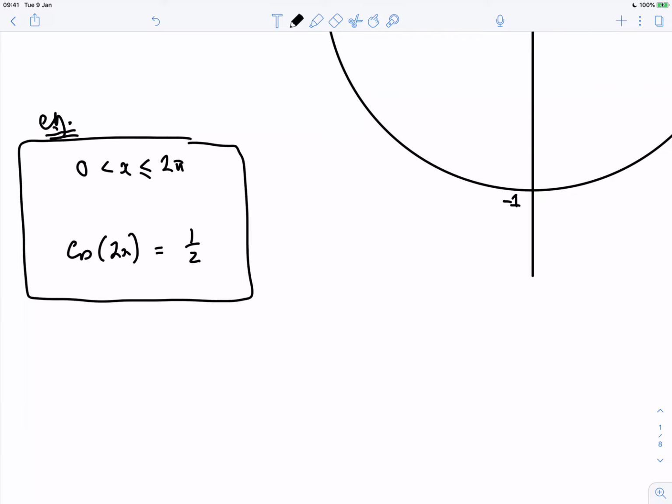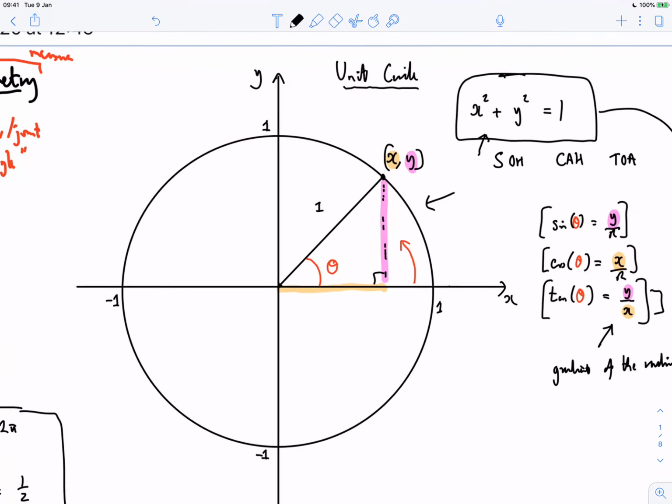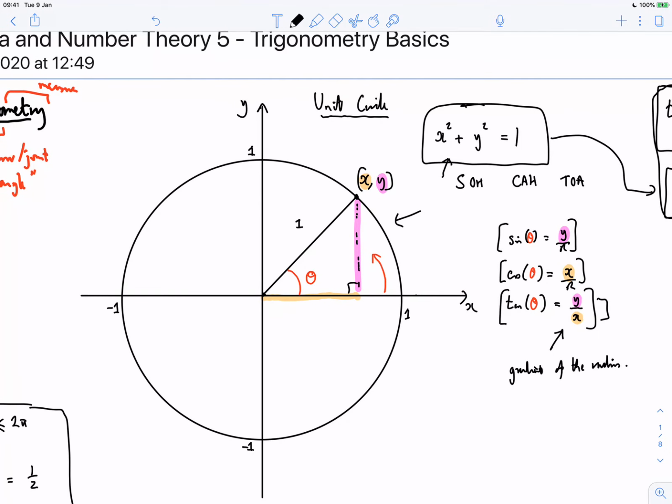So find all the values of x for which cosine of 2x equals 1/2, and x has to be less than or equal to 2 pi, but strictly positive. Okay, so first of all, let's deal with some things. Let's get rid of these over r's because they don't apply anymore.